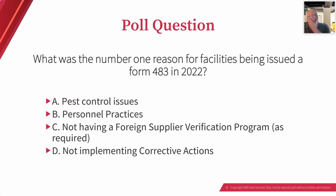So here we have our first poll for today. So Simon's going to run the poll. And the question is, what was the number one reason for facilities being issued a Form 483 in 2022? And there are your 4 choices. What do you guys think?